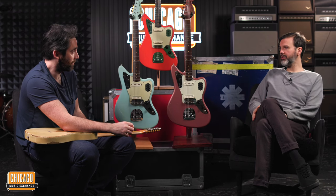They are all pre-CBS, custom color, and rare custom colors at that. And we should talk about custom color Fenders a little bit. Not all custom colors are created equal.